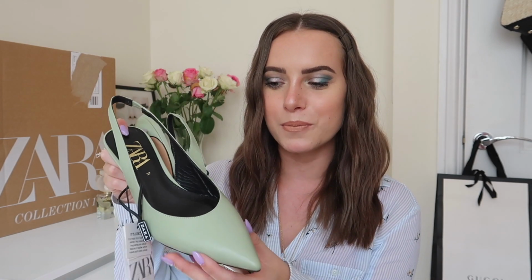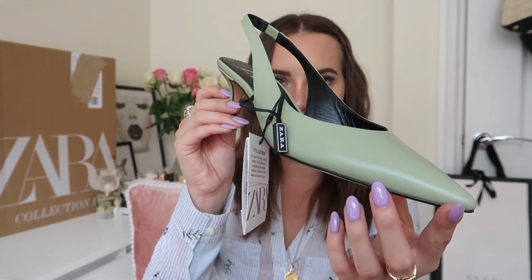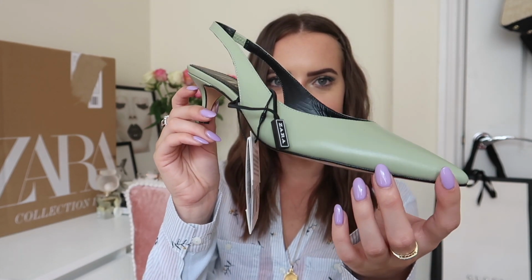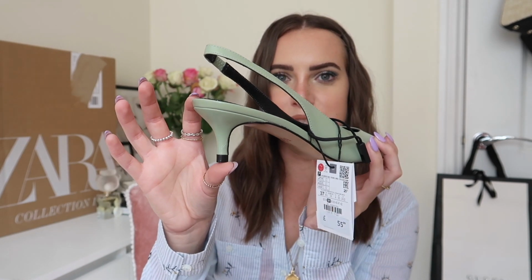Oh my goodness, I'm obsessed. Look at this shoe. It is green for a start, a really nice minty green, and it's got this tiny little heel, which at the moment I'm obsessed with. As I just said, I'm obviously quite small, and I feel like on me, any little type of heel that gives me a little bit of a lift in the back really complements my legs and the size and shape of my figure.